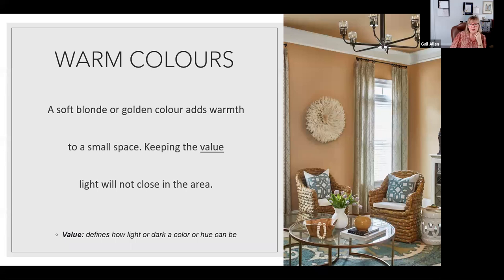Now, something that I want to say about this picture too. Do you notice it's a small little area? And what they've done is they've used a glass table. It's a pretty big table, but visually it doesn't take up a lot of space because it's a glass top. Also, they've used furniture that's a hue or color that's similar to the wall, so it's almost blending into the wall. And that's a way to give the illusion of more space to a room as well.